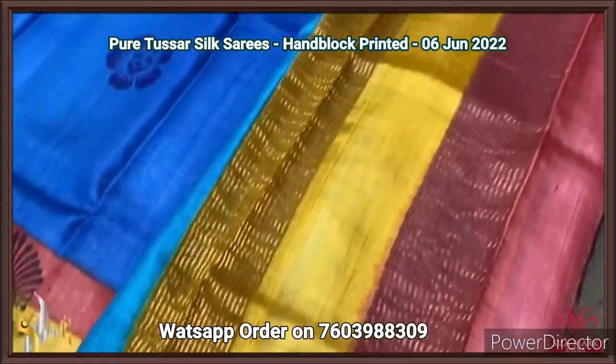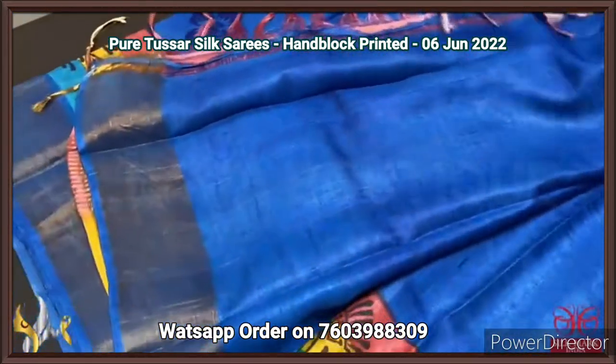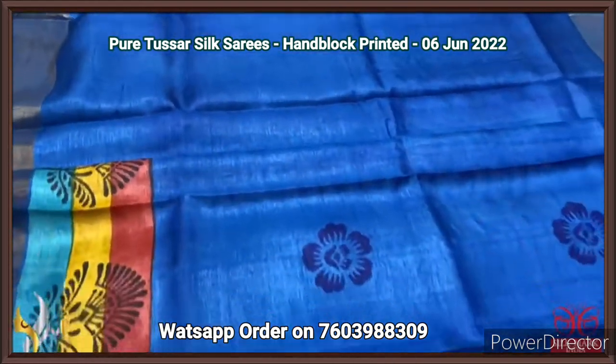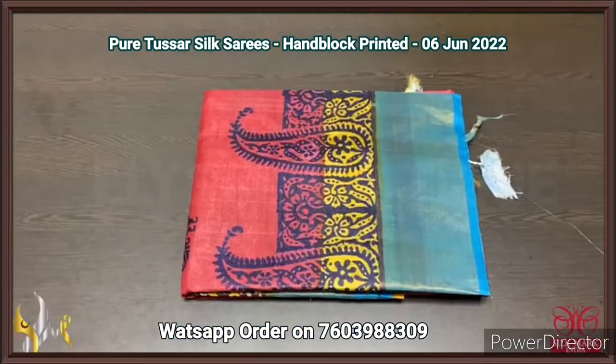The same three colors are given in the pallu also vertically with zari lines. And we have same color, body color, blouse piece. Different saree, very different design and comes with authentic silk mark.